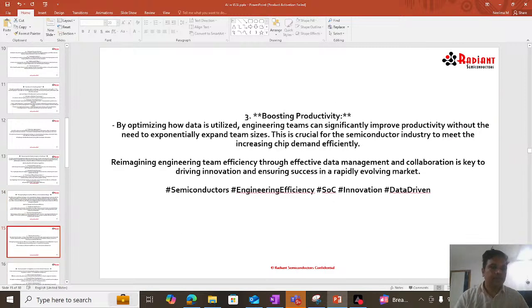Okay, now boosting productivity, right, this is another advantage we have. By optimizing how data is utilized, engineering teams can significantly improve productivity without the need to exponentially expand team sizes. Okay, so we can rely on artificial intelligence, and the need for exponentially expanding the team size can be reduced. On top of it, along with reducing the exponential team size, we can also boost up our productivity. This is critical for the semiconductor industry to meet the increased chip demand efficiently.